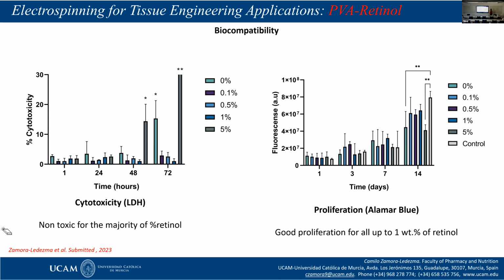Instead, the only cytotoxic material, as we can see here, is the material which is loaded with 5% at the beginning, after 72 hours. So this is proof, and this is in total agreement with the literature, that at a higher dose, this retinol is not good for the cells and also for cell proliferation.